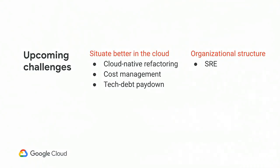So we want to be refactoring our monolith to fit better in the cloud, to use cloud native technologies. We also want to get a good handle on cost management. Being in a data center, the cost equation was relatively straightforward. You buy some hardware and then you use it for 3 years, or you don't use it, but it doesn't matter. Whereas in GCP, it really matters if the box is up and running and you're not using it. And we have a lot of technical debt that we need to pay down. Not a lot of it, some of it added because of the migration, but some of it existed way before, that we feel we can now pay down much more effectively.